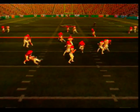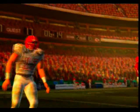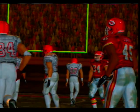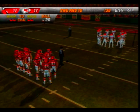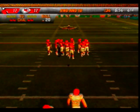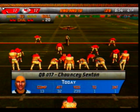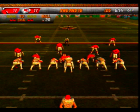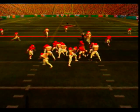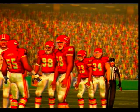Hand it off to the back. Great fake. Under pressure. Pass falls incomplete. This guy's so strong, he was able to get that pass away. Second and 10. Ball on the 20-yard line. Only one man in the backfield. Let's turn it up, D. The blitz is on. Rowan drops the interception. Olson was the intended receiver on that play.